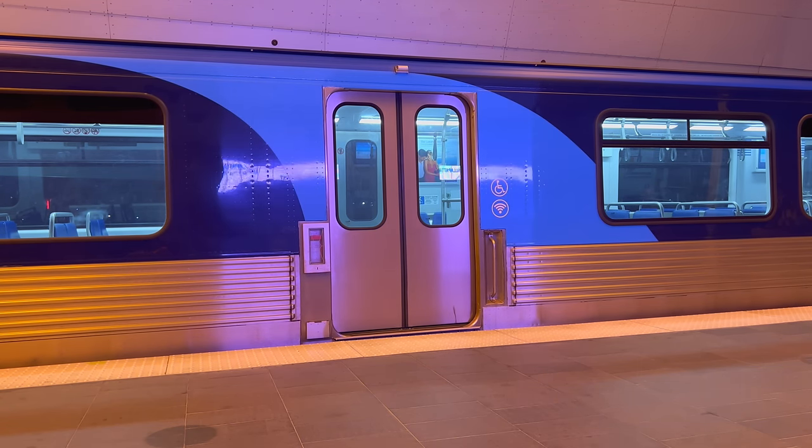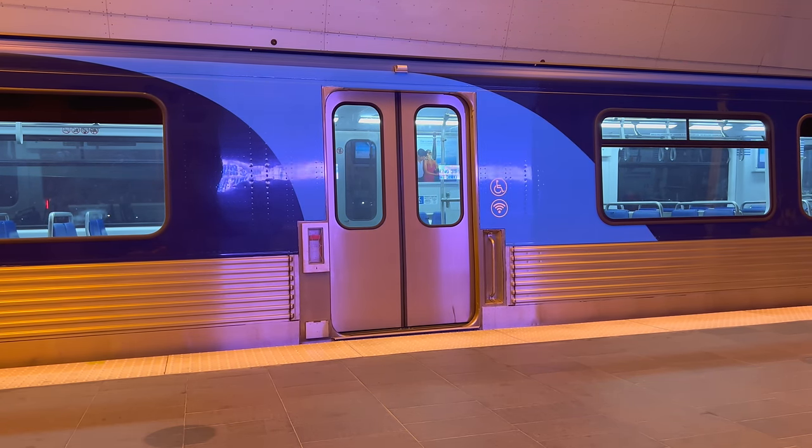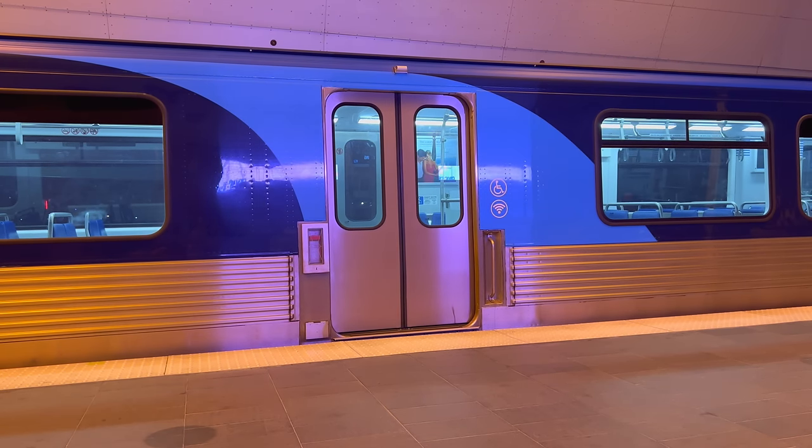For your safety, please do not sit, stand, walk, or lean over the yellow strip located on the edge of the platform. For your safety, please stand behind the yellow tactiles located on the edge of the platform. Thank you for your cooperation.